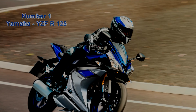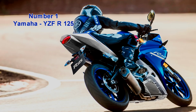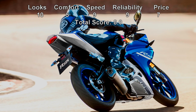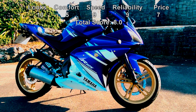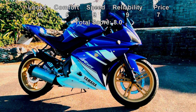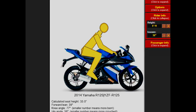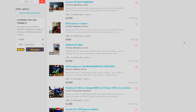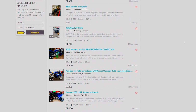Number 1 on the list, my absolute favourite 125 I've ever owned, the Yamaha YZF R125. If you've ever wanted a big bike feel on a 125, this is the bike for you. Not only does it look gorgeous, but it also has the engine to match. This 15 brake horsepower is exactly the same as the MT125 in my previous video and will get you about 85 mph. And since there are so many of them in the UK, you can actually get one for under £2,000 relatively easily. In fact, I managed to pick mine up for 1,700. That's if you're buying second hand.